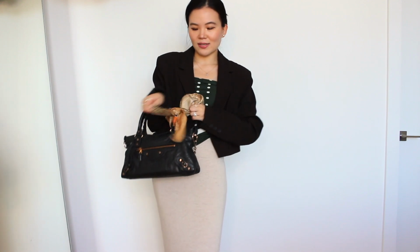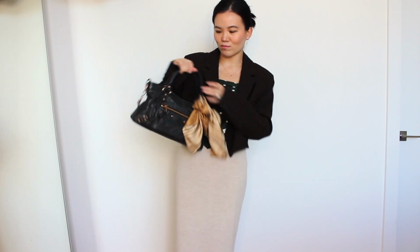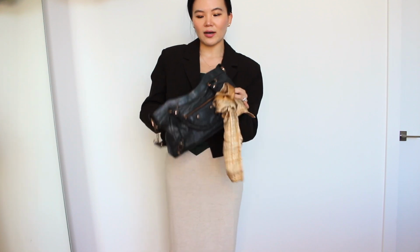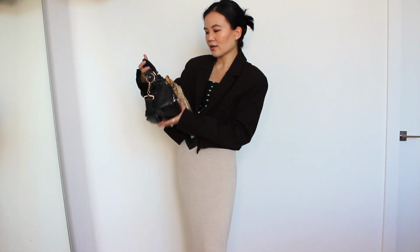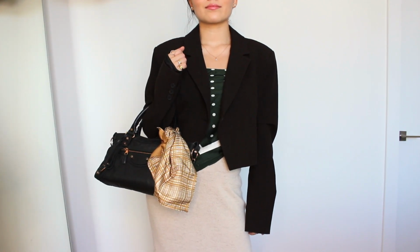Now I know the Balenciagas are back in trend now. This is actually my very first designer handbag, the OG Balenciaga. I think this is the Mini City or something. It has a very short shoulder strap, so it definitely gives me a vintage vibe. But because the style of it is quite, I would say, masculine or almost too cool for me, I like to use these little silk scarves to add more feminine touches to the bag, so it matches with my personal style a bit more.